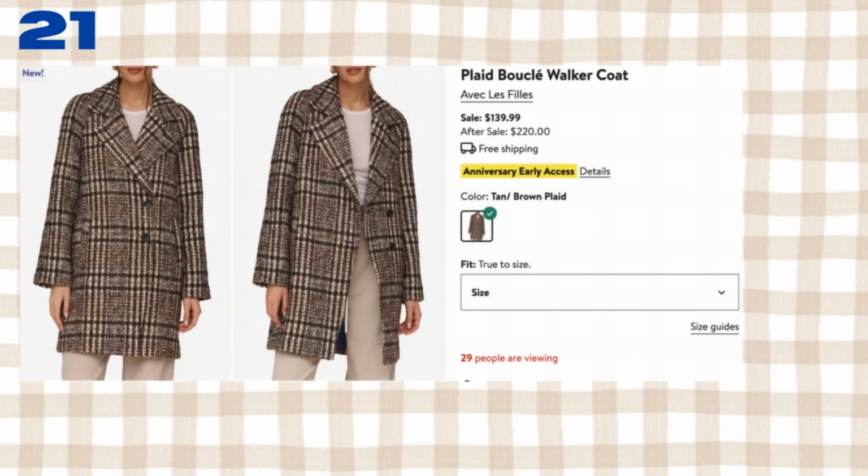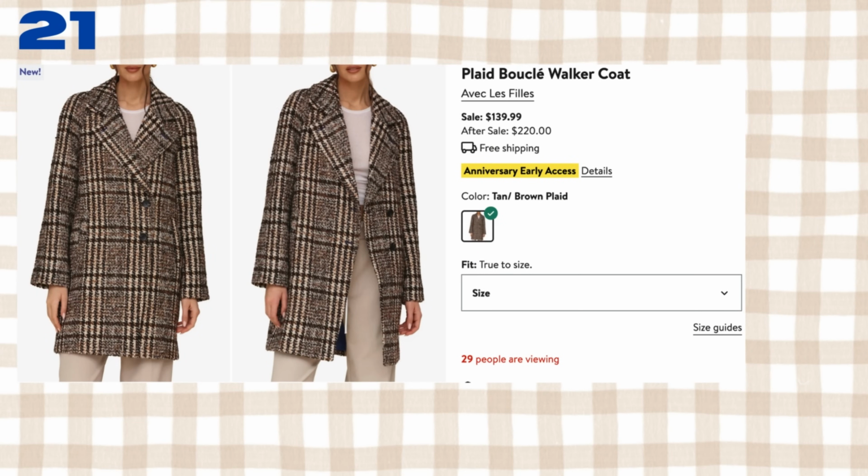Number 21 is another Avec les Filles. It's the plaid boucle walker coat. This is in another check tweed fabric. It's much more oversized and it ends around mid-hip length. And it looks like the sleeves are also a little bit wider, so it would be easier to layer.